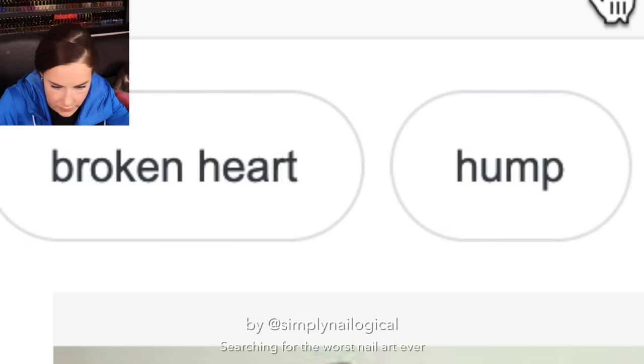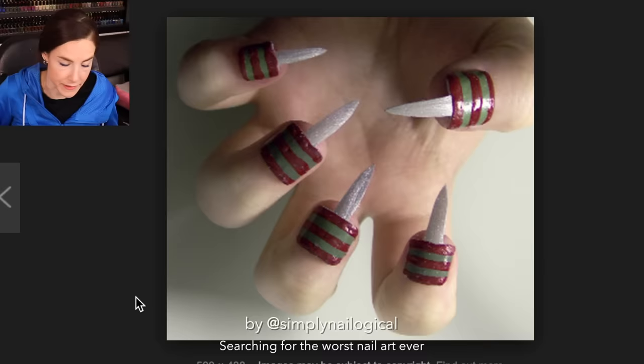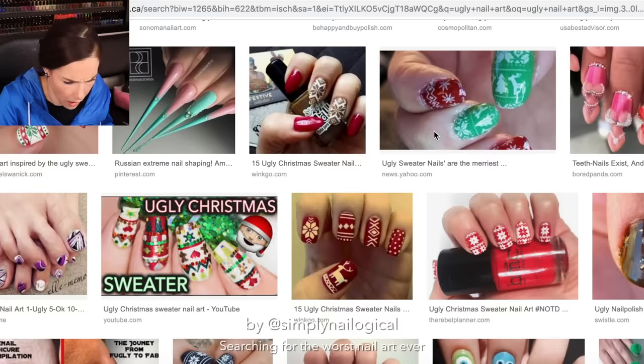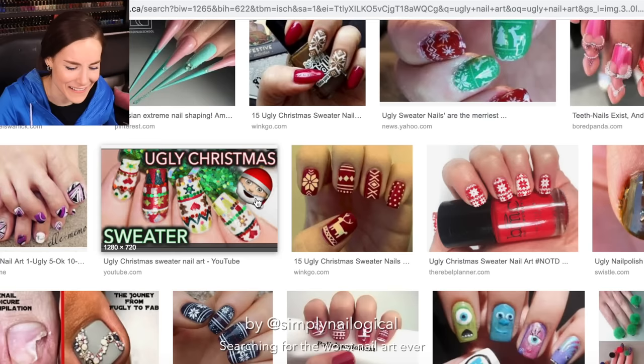Let's try another search term. Ugly nail art. Oh yeah, this is f***ing ugly. I'm sorry. What the f***? These are the kind of nails that would make cute polish cry. These are my nails! What? Oh, it's probably because of the keyword ugly. Which I did, you know, to be fair, I called my own nails ugly.